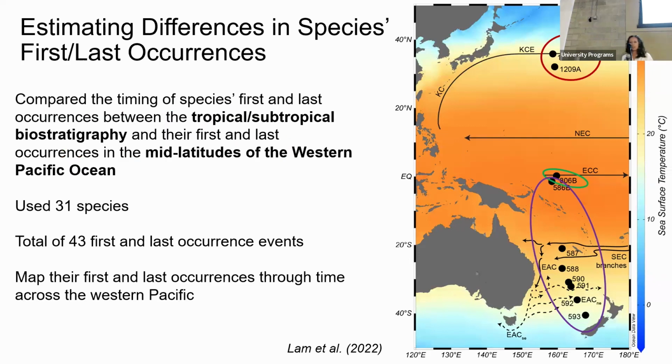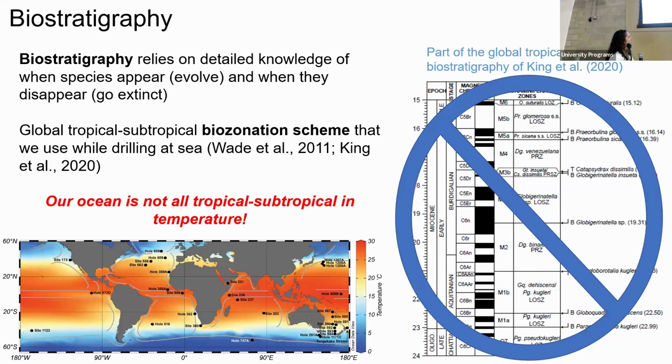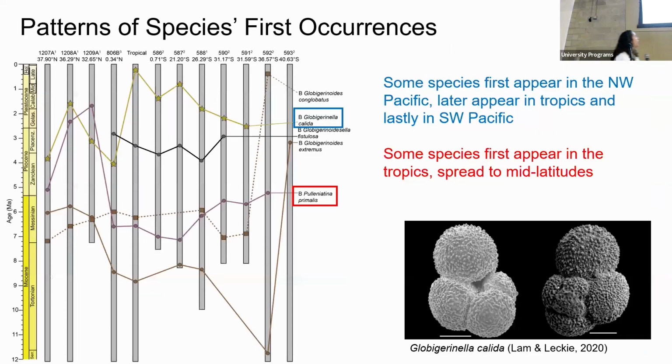Okay, so we wanted to compare the timing of the species first and last occurrences between that tropical zonation scheme that I showed you, and those that I developed and calibrated from the study that I just told you about. So we used 31 species, and we used a total of 43 first and last occurrence events of these different species to look at the differences in timings. So we mapped out their first and last occurrences through time across the Western Pacific, again, to get an idea of how their dispersal patterns affect our ability to tell the age of sediments through time.